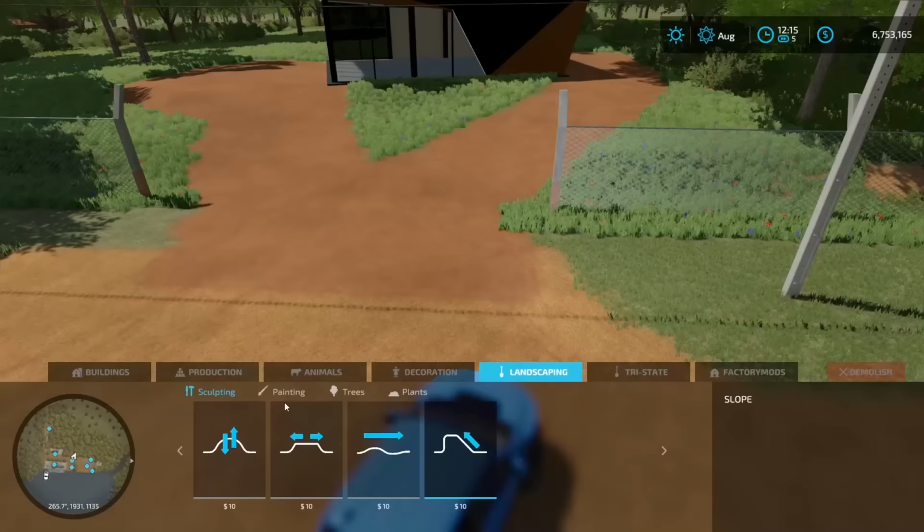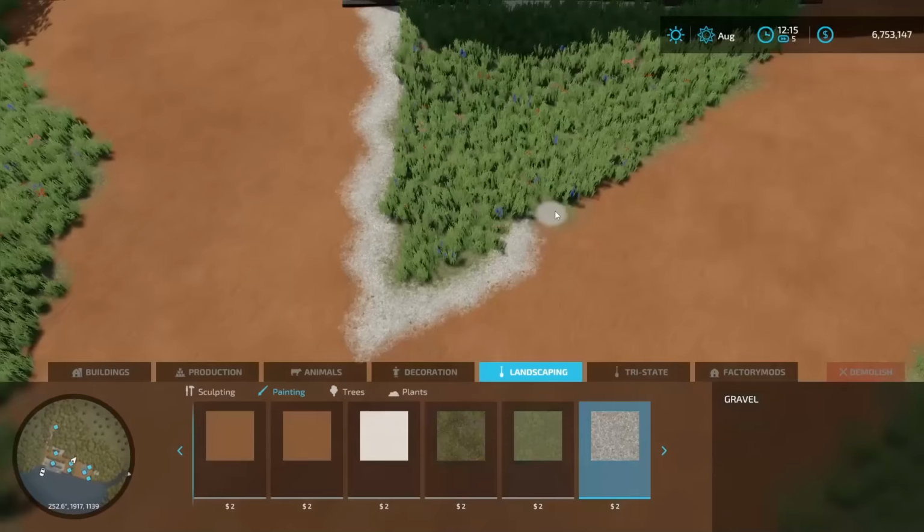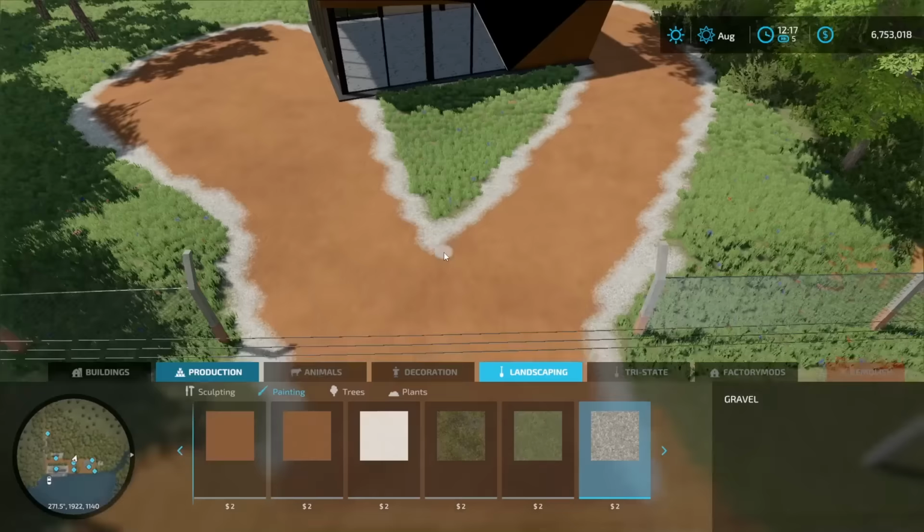The next thing up, we're going to go with this cement texture. This is pretty cool. And I do this edge thing, so this kind of separates the grass, makes it look nice, the edging on the landscaping and everything. All right, let's go along the driveway. Once I'm complete with this, we'll move on to the decorations. There you go. As you can see, it looks a lot better now.